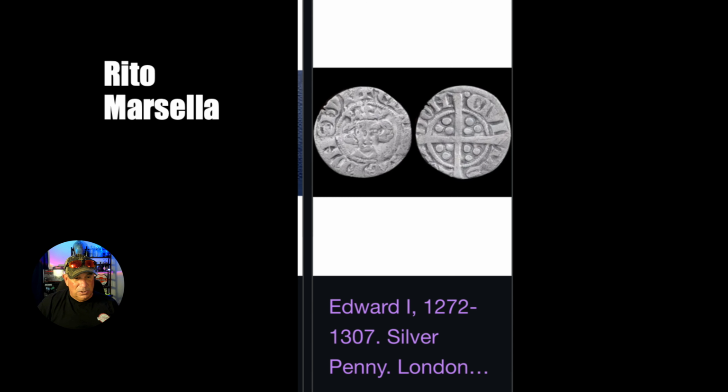Our next find was submitted by Mr. Rito Marcella, coming to us all the way from Ireland, and he has found an Edward I silver penny, and this thing is beautiful. Of course, Edward I was from 1272 to 1307, and again, you just don't see these that often, especially here in the United States. So we love these finds from overseas. Thank you, Rito, for sharing these finds with us. And again, congratulations on your Edward I silver penny. Let's go to our next find.